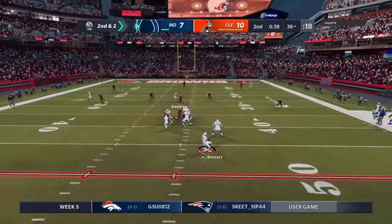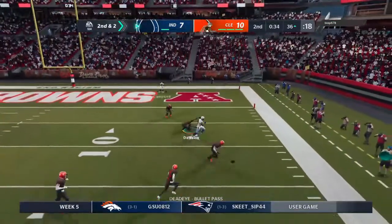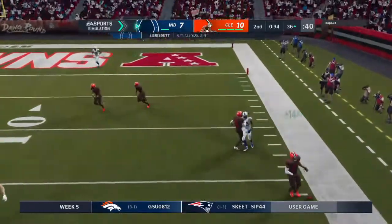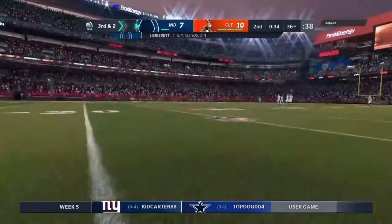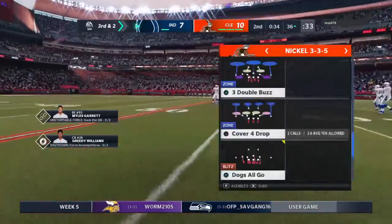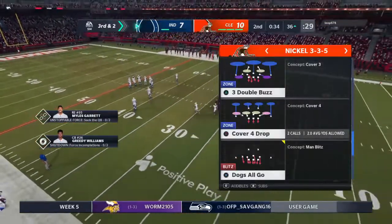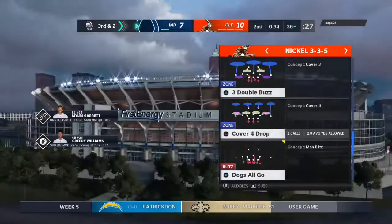Out of the gun, Brissett. And his throw's going to be incomplete. T.Y. Hilton, the intended receiver. And it's 3rd and short. A lot of times it's that first read that you have. Maybe you get it in pre-snap, and he locked in on his target, but he was covered quite well, and that one's incomplete.